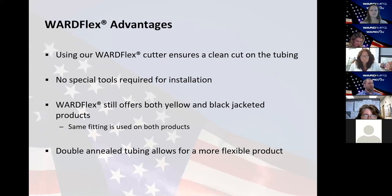Again, we offer the tubing cutters that are necessary to make sure you get a good clean cut, and that way you know that you're going to get a good reliable seal time in and time out. Beyond that, there's no special tools that installers have to buy. There's no special power tools. There's no flaring tools involved with this. It's just that tubing cutter. Then you're going to have everything that you need. Just a couple wrenches, a knife, and you're good to go.